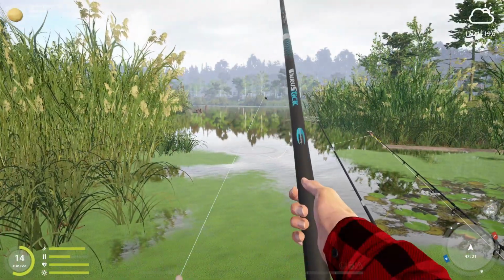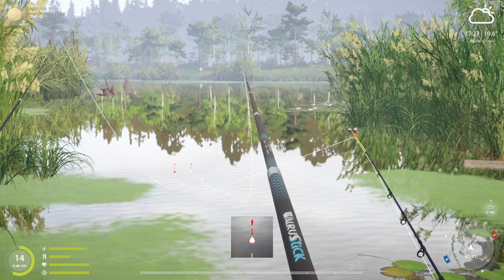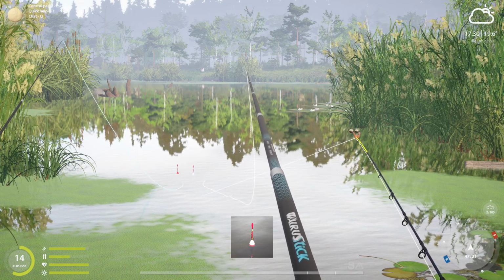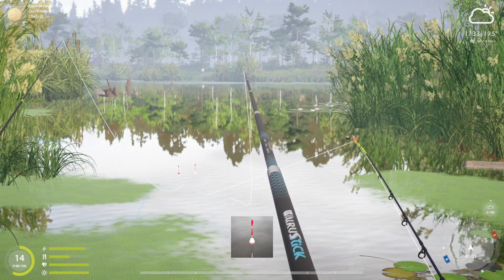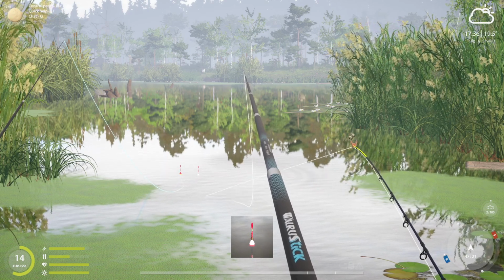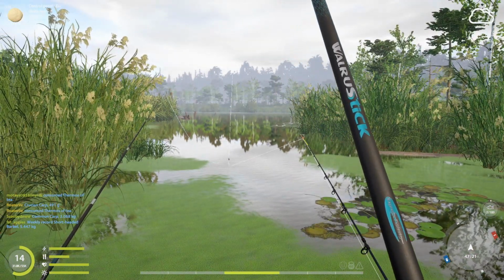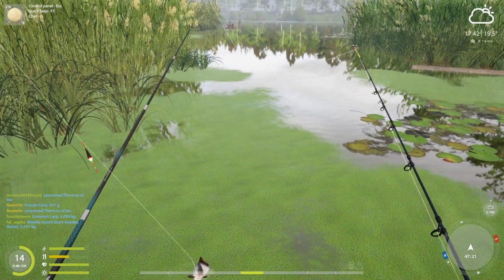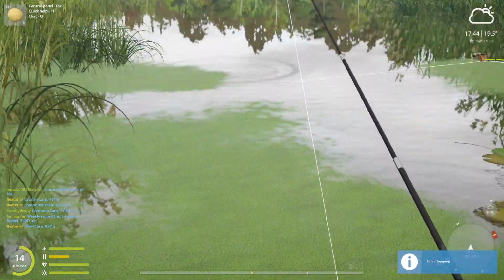I just missed that fish. Had both the floats going for a second there. I do still have pretty big hooks on. The bottom rod and this rod are size 1 hooks, and the other float rod is a size 4 hook. That's a big gibble. 800 gram gibble there. I missed that one.